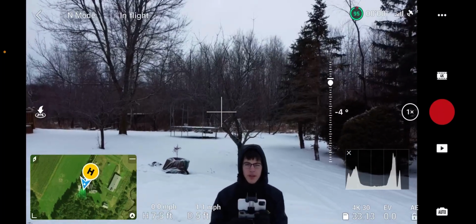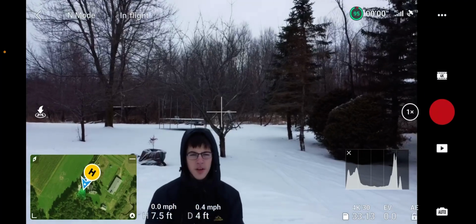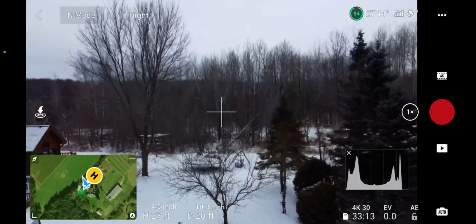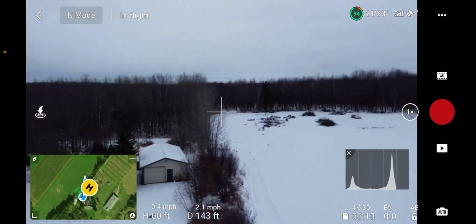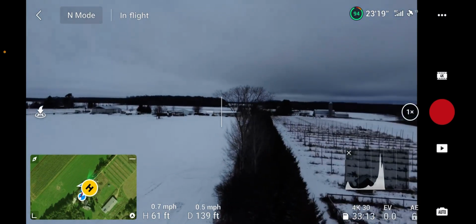So you guys can probably see on the controller here, we've got our new range extender. So let me try that out today. Let's do it. So the last time I actually did one of these range tests, of course not with the extender, I didn't actually have one back in the day.